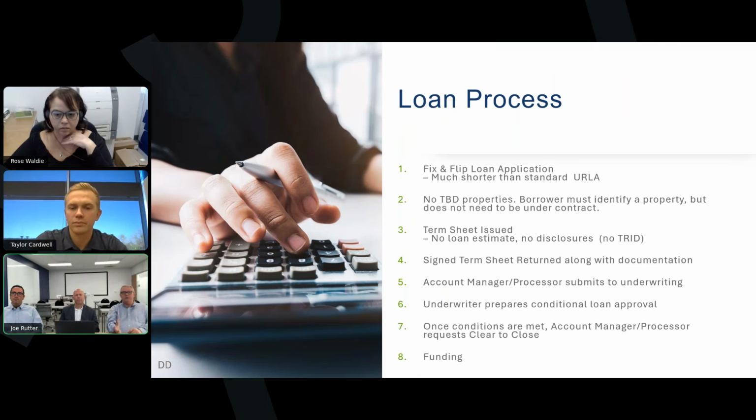Once the borrower signs that term sheet and returns it to us along with an accepted purchase contract, your credit report, and the scope of work, we'll order the appraisal. While the appraisal's in process, we get everything else in so that we can get it over to the underwriter for the final conditional approval. And then once we have all of those, we get the conditions in and we go get a CTC and we fund that loan. And then, of course, send you a check.